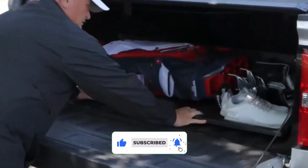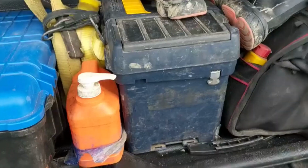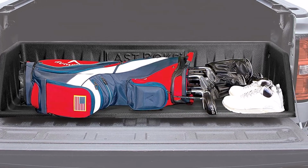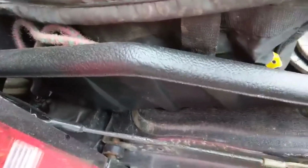tools while you work. What we like about it: compact and practical design for efficient storage, robust and impact-resistant construction, weatherproof seal keeps belongings safe from elements, modular design with removable dividers, lid doubles as a tray for added convenience. What we don't like about it: the storage capacity may be limited compared to larger organizers.